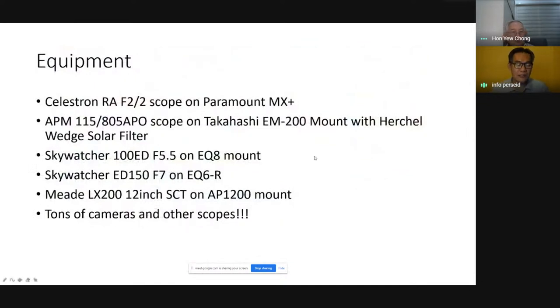And the equipment is very impressive. You can see there's only one line each of scope and mount, scope and mount, scope and mount, right? But just one scope and mount will cost you maybe 100,000. Another scope and mount, another 50,000. Another, 50,000. So it's quite an impressive array of equipment. It is only something that we can dream of, but he's a doctor, of course he can afford it, and he has very good knowledge of astronomy.